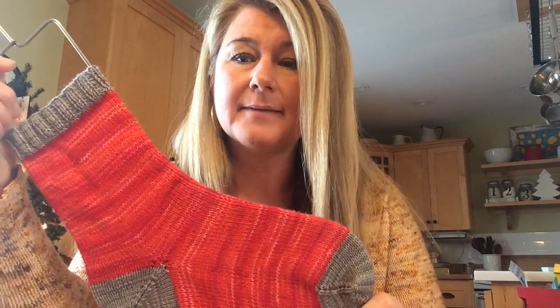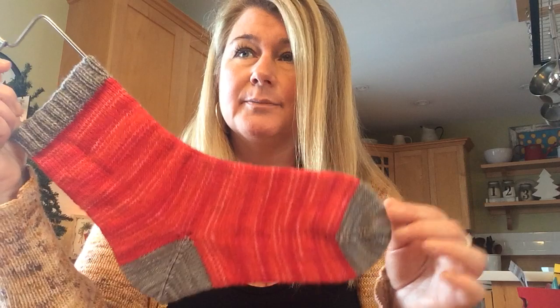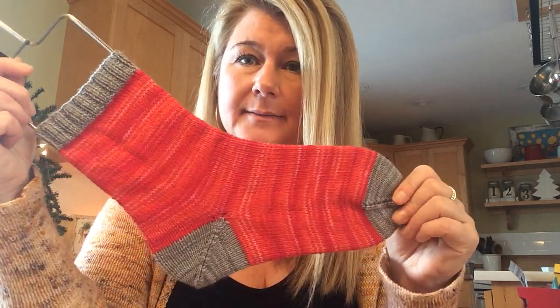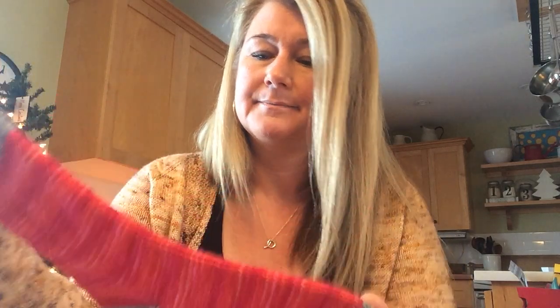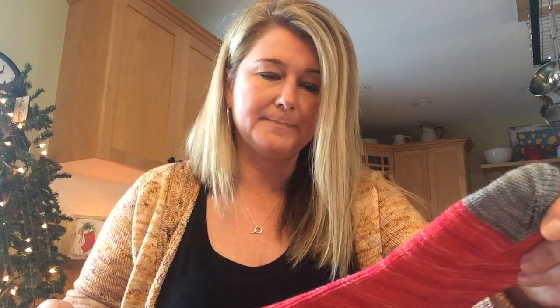It's like a 15-page pattern, but not because it's complicated, because she gives a direction step by step for DPNs or in the round, and then she even puts sites to go, Google tutorials for any time you get stuck. So for a new sock knitter, I would really suggest the Susan B. Anderson Smooth Operator. It's so easy, and I always was afraid of socks, but not with this pattern. It makes sense.